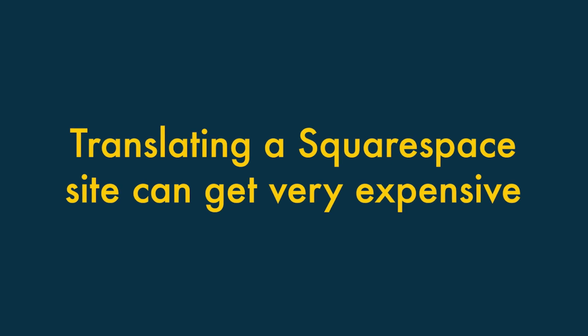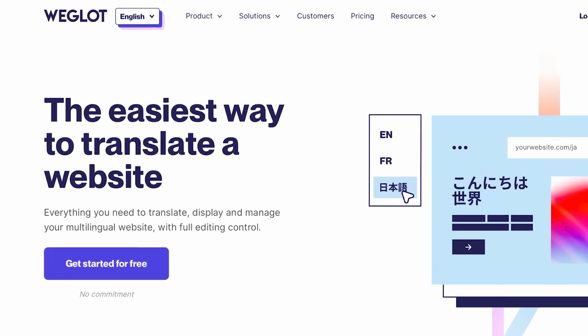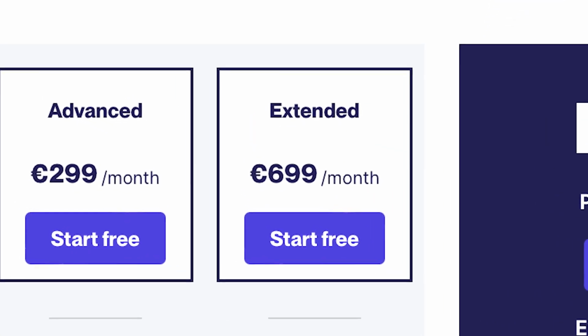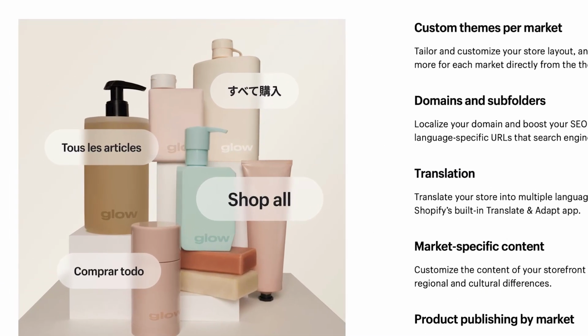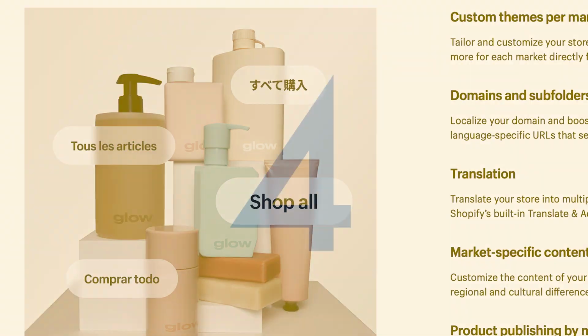3. Translating a Squarespace site can get very expensive. To translate a Squarespace site, you'll need to use the third-party service Weglot. This can make things very expensive if you have a lot of content on your site that you need to translate into multiple languages. By contrast, platforms like Wix and Shopify have built-in translation features, and these can save you a lot of money.